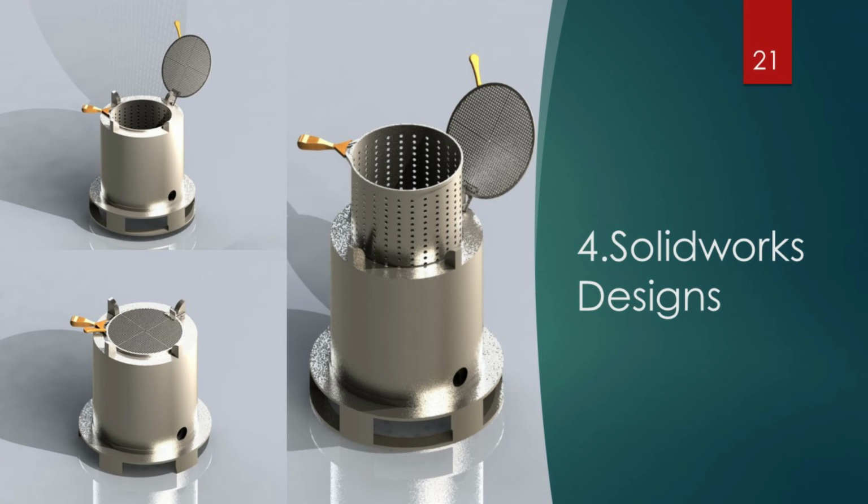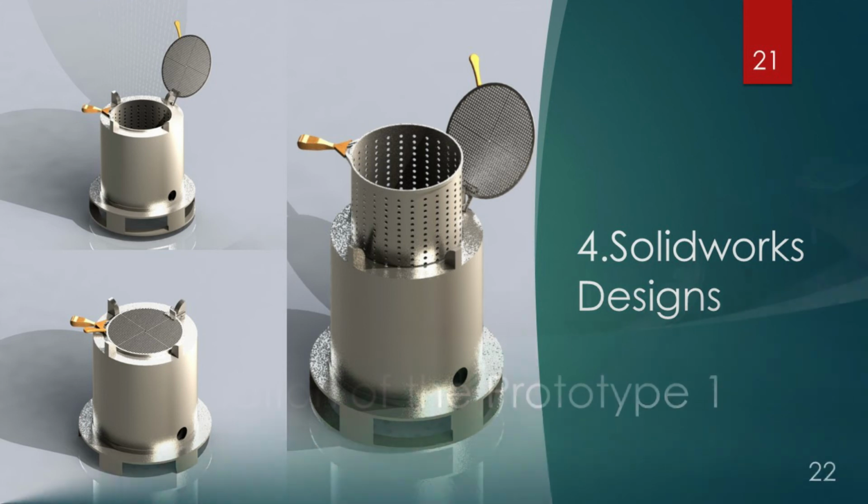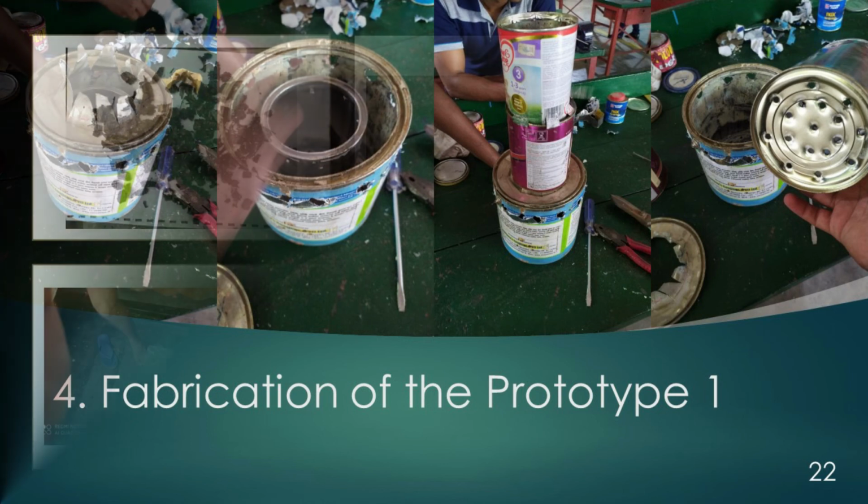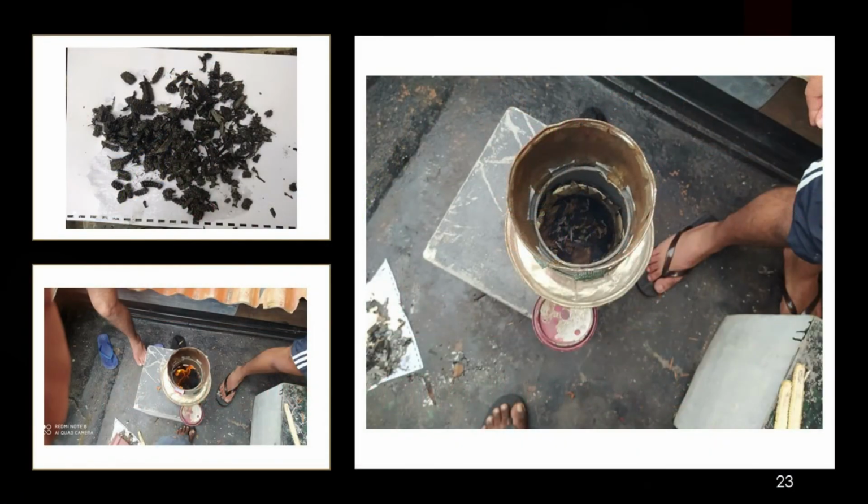So our next step is the final design. We have designed the final model in SolidWorks. We have attached the drawing files with the document. In the next slide you can see our first fabrication prototype. We fabricated this prototype just to get an idea about the structure, and we have done some test runs with this prototype. In the next slide you can see our outputs. We have made some biochar and some photos of the burning process.